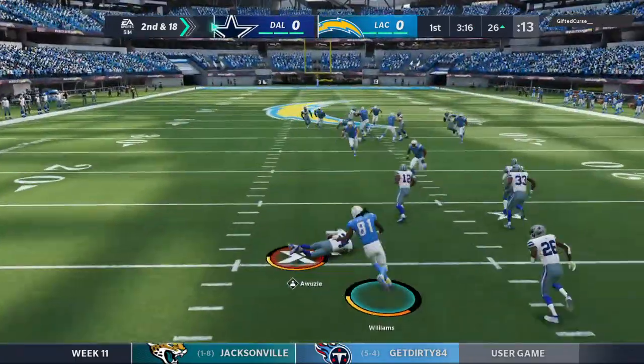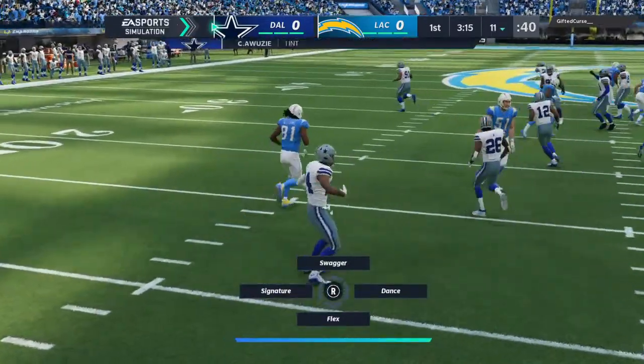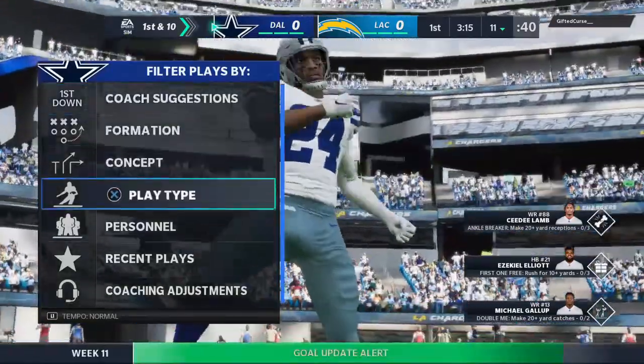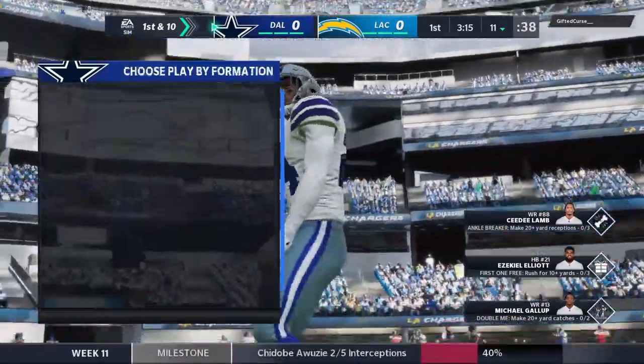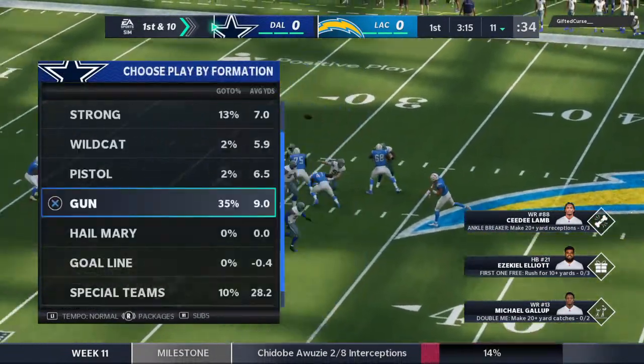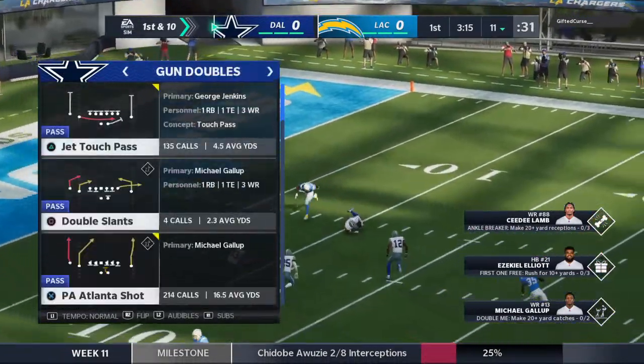Trying to get it to Williams, but it's intercepted. Chidobe with a pick. And a big turnover there as his guys will get the football back. So far this season, this defense has had their issues against the pass, so that's a great sign for them to get the early pick.